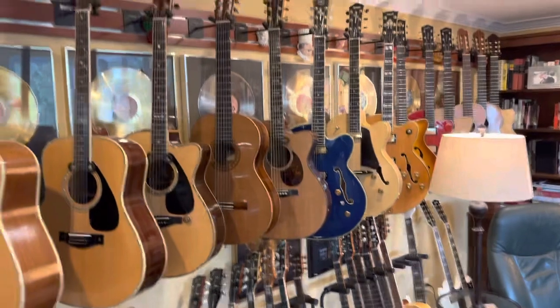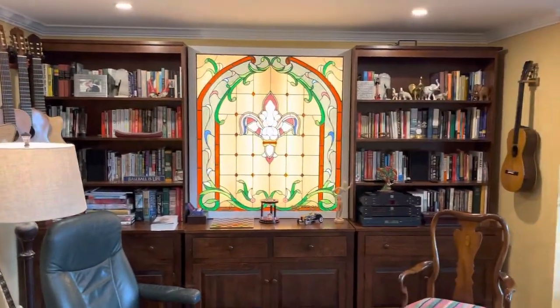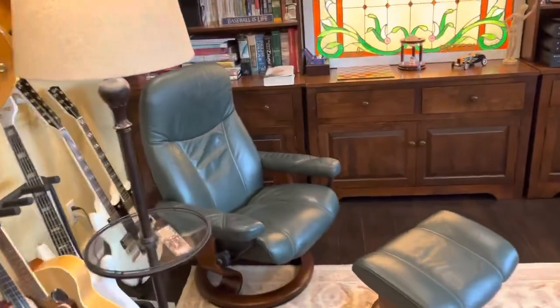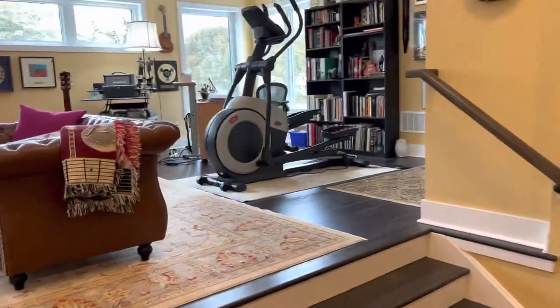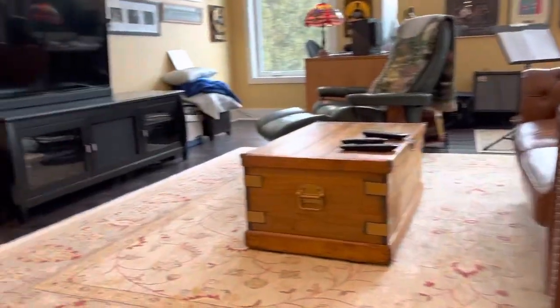Along this wall. And there's the light box, stained glass window from the old house. And there's where I read. And there's the latest book I've been reading about Bill Frisell. And yep, there's my stereo for mostly listening to the radio. And here I am filming. Behind those mirrors, by the way, is where there's guitar case storage.